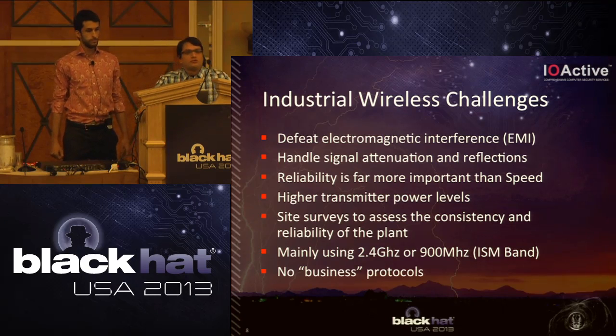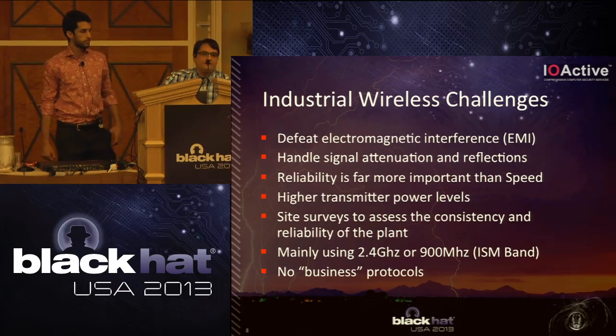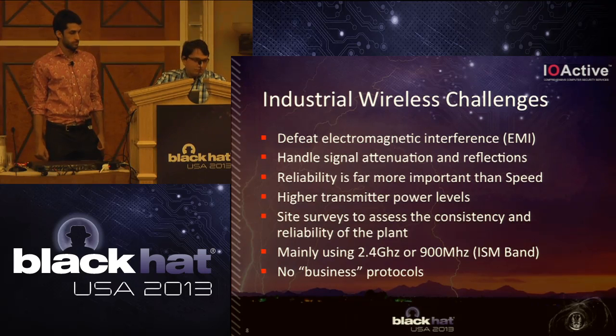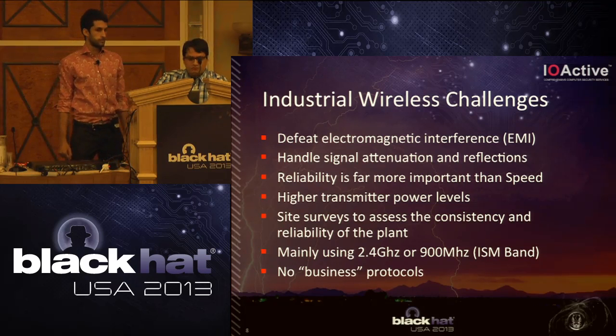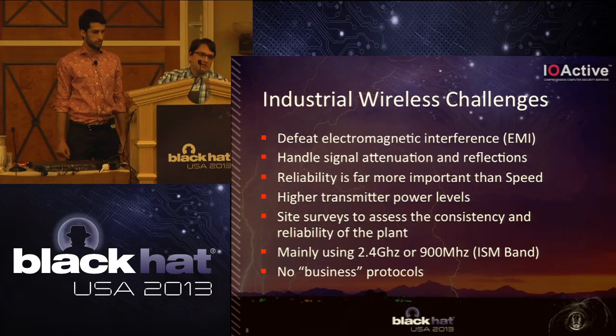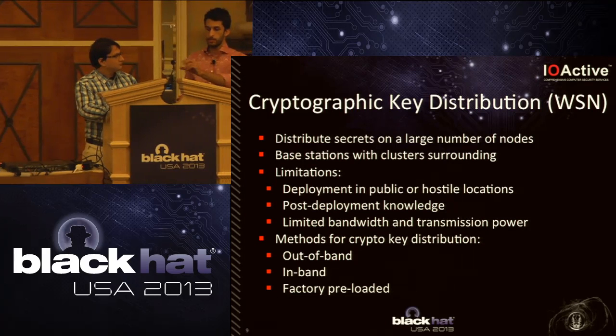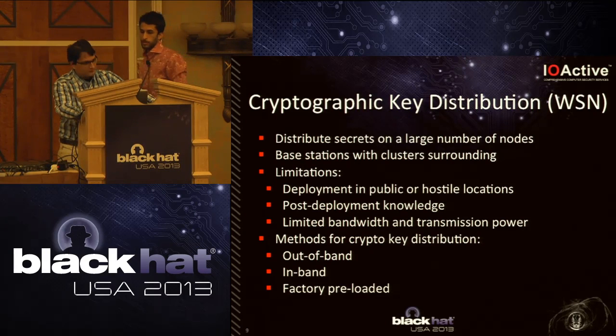But with all these solutions also come some challenges. For example, defeating electromagnetic interference in an industrial facility. You also have to handle the attenuation and reflections in these wireless sensor applications. Also, this wireless is different from business wireless like Wi-Fi. It is totally different, mainly because reliability is more important than speed. So these protocols are more lightweight.